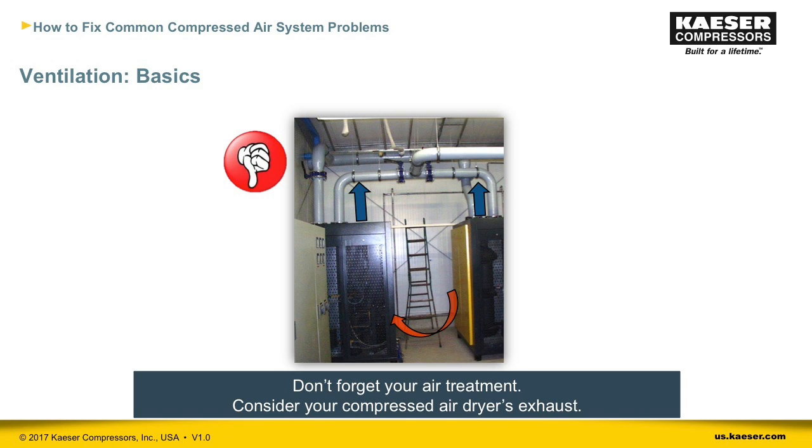In this picture, we've got hot air from the dryers exhausting straight up to the piping, reheating the air after it's been cooled, and of course, the dryers just sitting there cooking themselves until they shut down. It is not uncommon to see condensate dripping out of the dryer enclosure when the hot, humid air hits the cold refrigerant compressor and condenses. Pressure dew point will go up and more moisture is carried over.